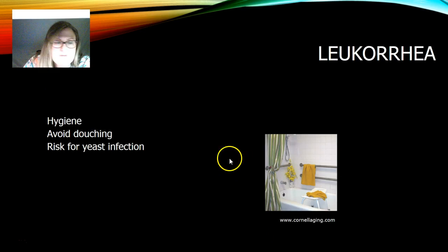Leukorrhea is a white discharge that women have when they have elevated estrogen. A lot of people, when they start pills, have this. But anytime the estrogen elevates, they get this. So we just tell them, just keep it dry down there. No douching ever. It wipes out their good bacteria, and it puts them at risk for yeast infection if it stays moist and damp.